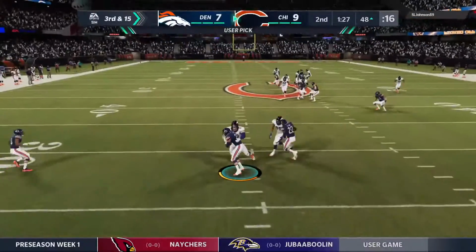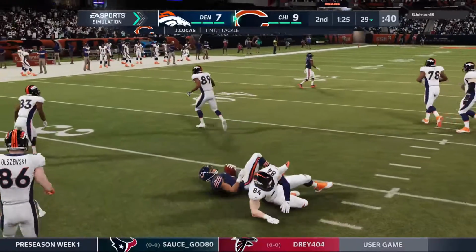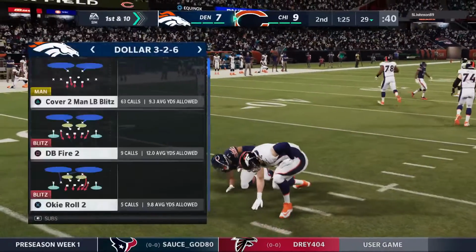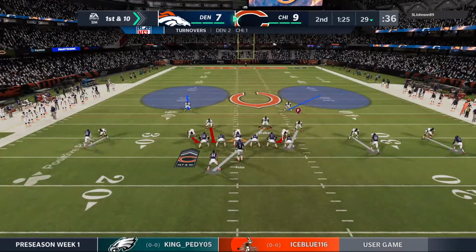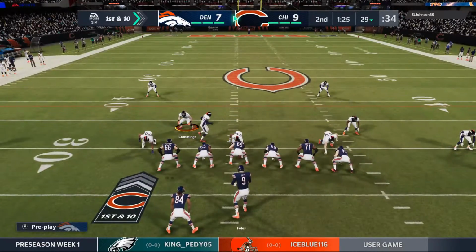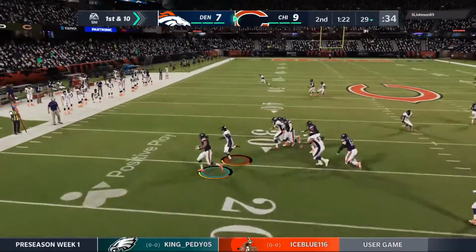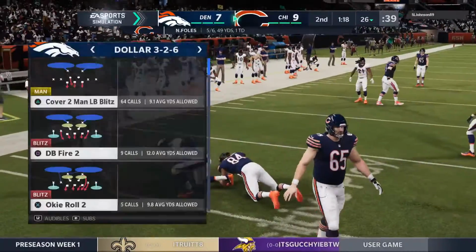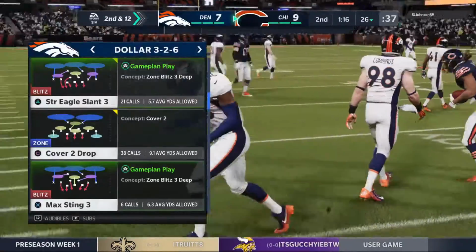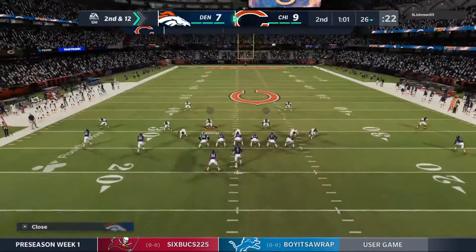Into heavy traffic, and it's intercepted. Picked off at the 28, and they will take over at the 29-yard line. So that's now 2 consecutive drives that have ended in interceptions. You wonder if he's trying to do a little too much out there. Oh, I like where you're going with that. Maybe he's pressing a little bit, trying to be too fine with his throws, or maybe overestimating his arm. It could be a combination of all those things. In any event, he's got to get it figured out in a hurry.